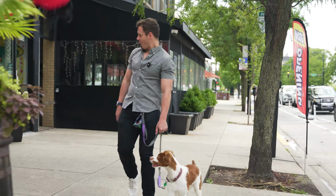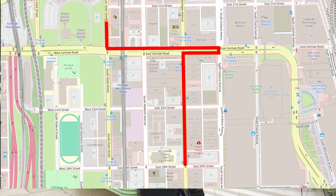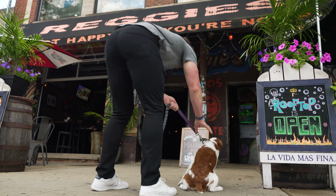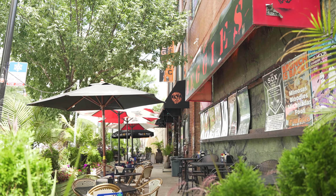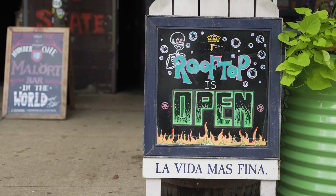So on the west side of South Loop, you have the famous Reggie's, known for its rocker vibes. The funniest story about Reggie's is way back in the day, I was 21 years old and, because it was the recession, I decided to take a bartending class. They said, we're going to help you get a job. So way back in 2011, I came in here and applied for a bartending job. Obviously, they never even called me back, but this is literally a staple for the neighborhood.